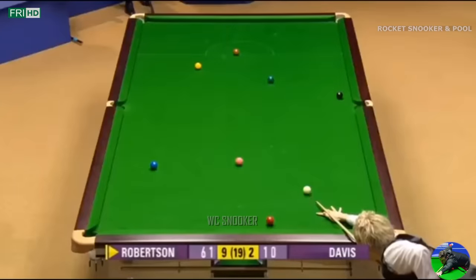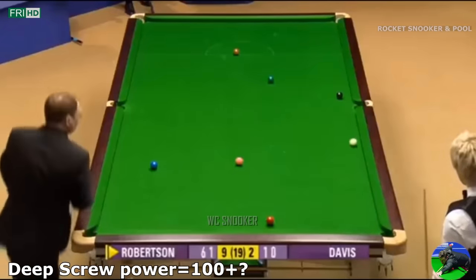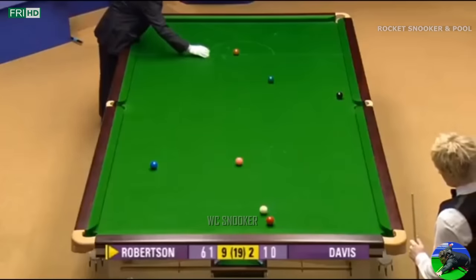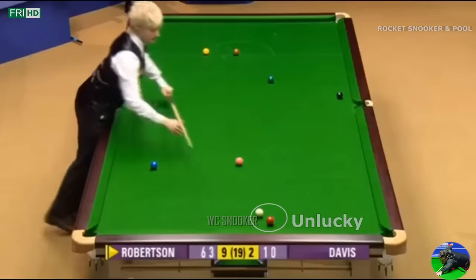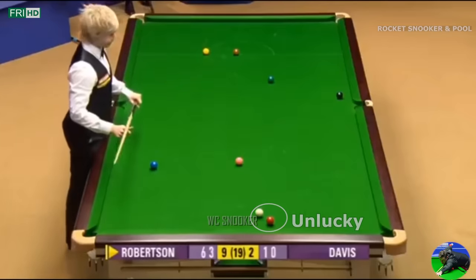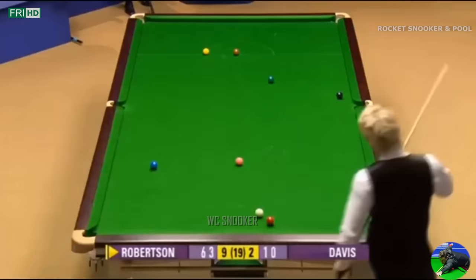And Neil showcasing his cue power as he creates a crazy deep screw effect from a long way. But he'll always be, and to many others, I'm sure, a true champion to me. And Neil Robertson finishes this match with an unbelievable pot on the yellow and screw back. He's not on the red, but that's probably the last shot of this first round match.